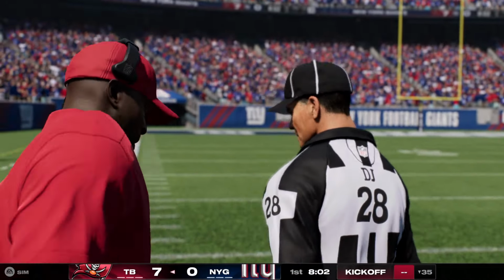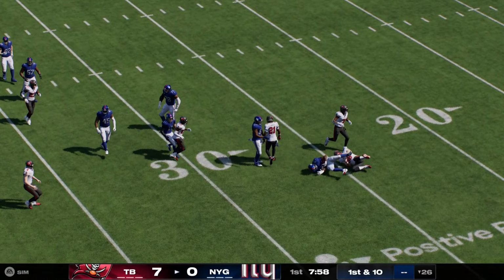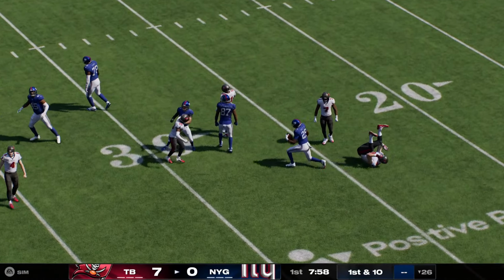Following the touchdown, here's McLaughlin to kick off. And up to about the 26-yard line, just across the 25. So here are the Giants ready to start their initial drive of the game. And they will be led out by a man in his sophomore campaign as the quarterback.